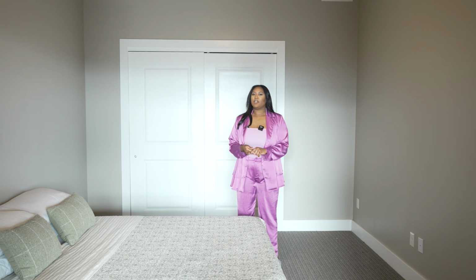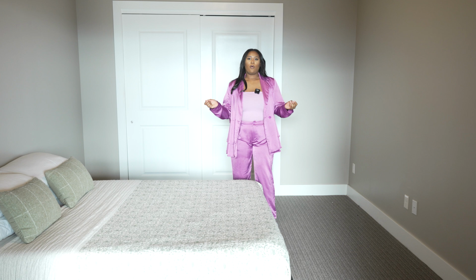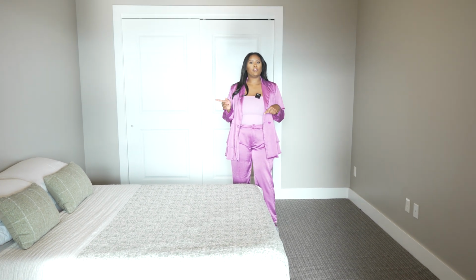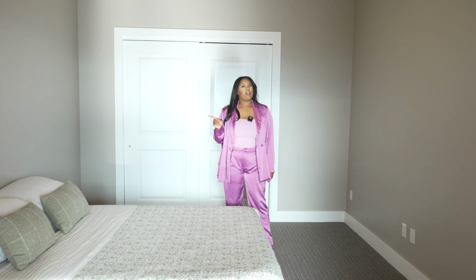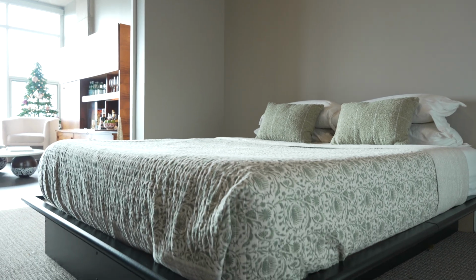And I don't know if I want to do everything from Amazon, everything from IKEA, or just do like a regular one. Or I could also do everything from Facebook Marketplace. You guys tell me what you want to see for this room makeover. If you want to see an Amazon one or an IKEA one, let me know in the comments.